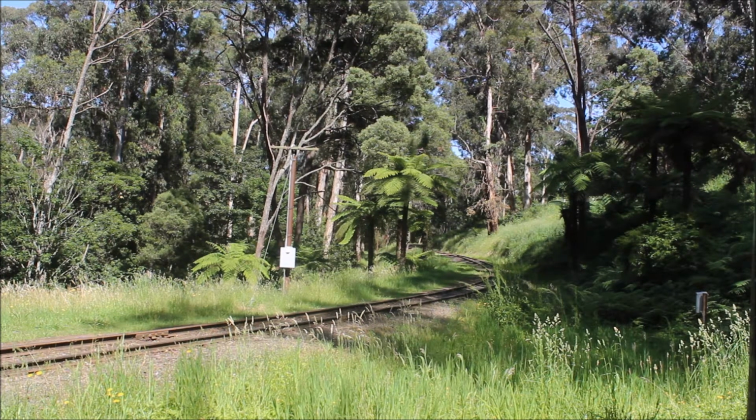Our next location is Selby Oil Road, with the train going at a good pace as it heads towards School Road at Menzies Creek.